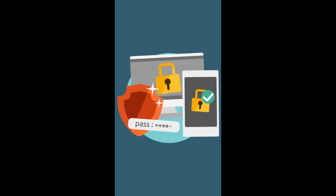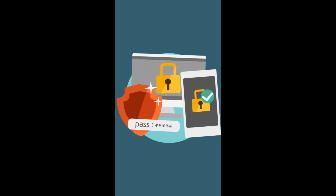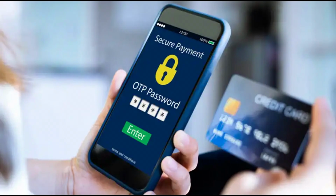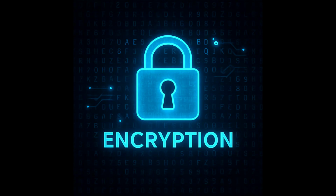First, lock down your accounts with multi-factor authentication, or MFA. This adds an extra step, like a code sent to your phone, to verify your identity. MFA is one of the easiest ways to block unauthorized access. Enable it on all your cloud accounts today.